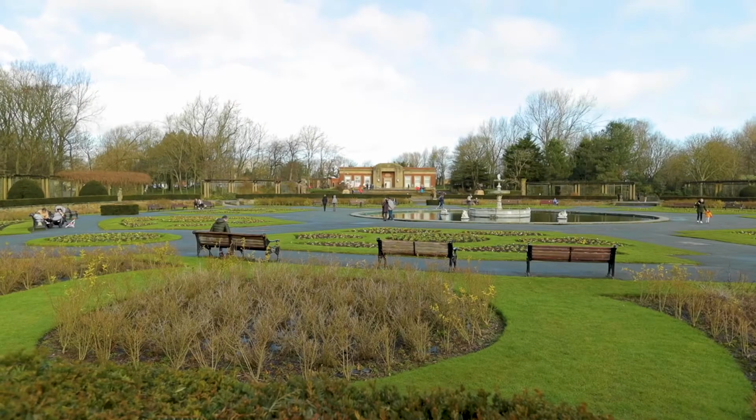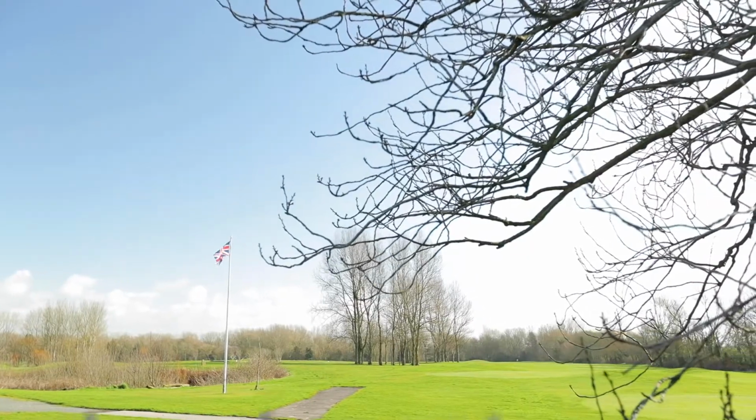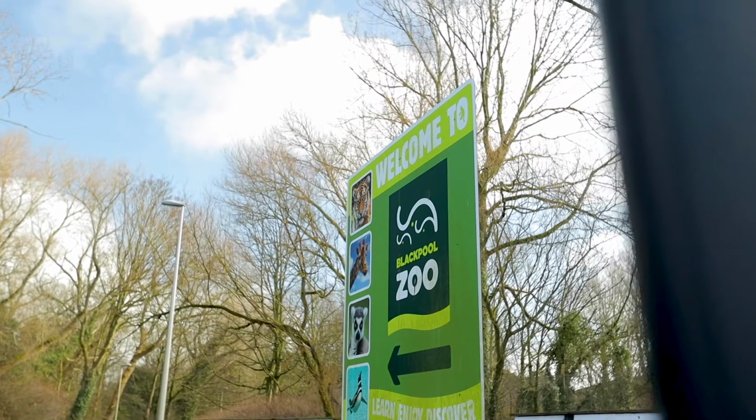On top of that, Stanley Park is just a short commute away, putting both the park, the golf course, Blackpool Zoo and Victoria Hospital virtually on your doorstep. So if that's whet your appetite, then why not stay tuned to today's feature as we take a closer look at Benedict Drive. Welcome to Escape to the Fylde.